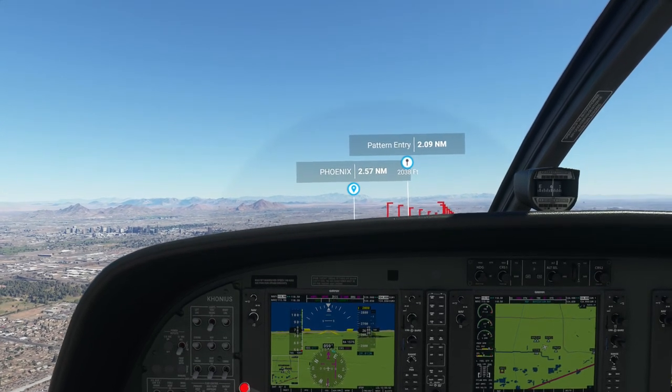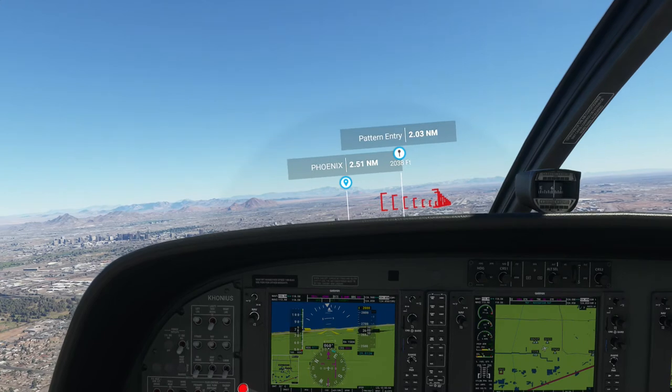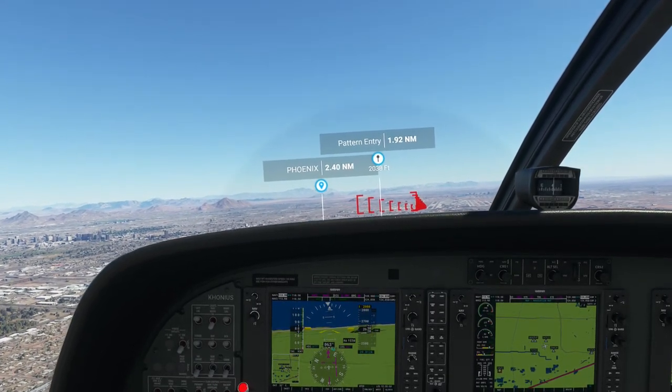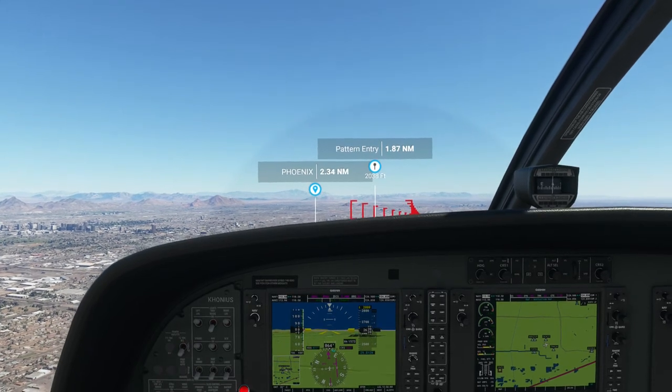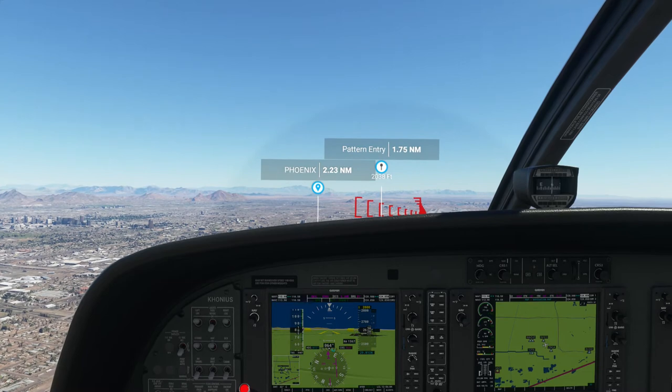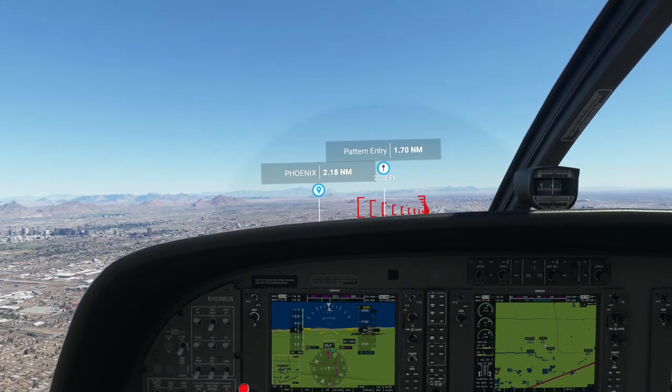Phoenix looks beautiful. I think maybe after this flight I'll do a city fly around. Seems like a great place to look around. The Icon A5 would be good for something like that. Although I don't think there's any water to land in.